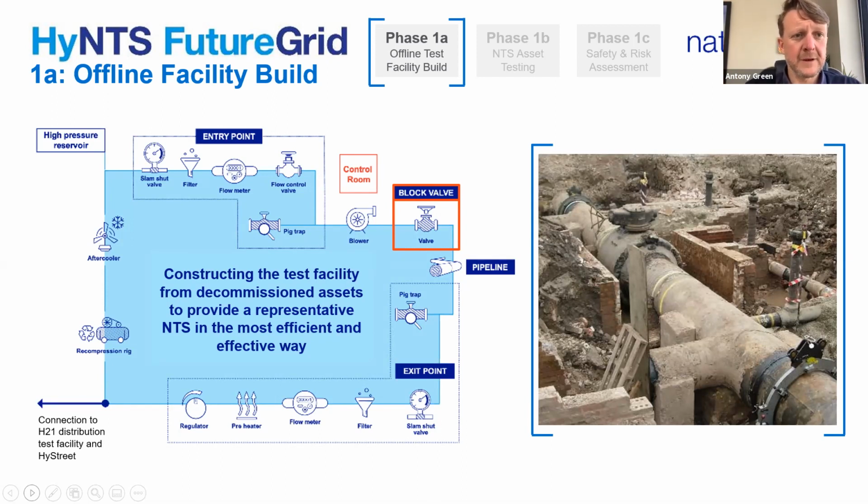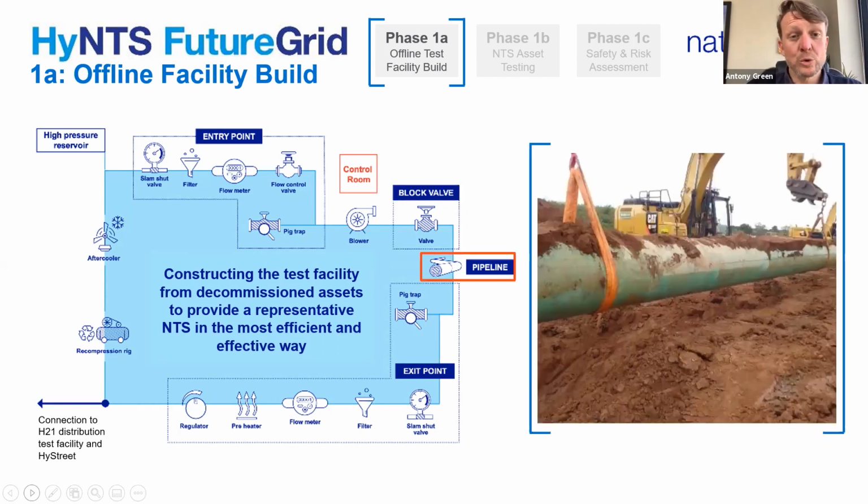Animate me again, please, Phoenix, and we're bringing pipelines in as well. We're very fortunate in one sense. There is another major infrastructure program underway here in the UK to build a new high-speed rail line between London and Birmingham, and we're actually having to move some of our high-pressure gas mains. So this one was taken out just recently, not far from where I live. Very large section of pipeline, and we've been able to take that in, and we're utilising that in the facility.